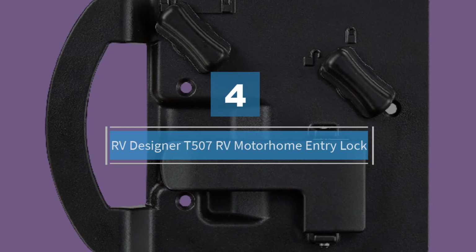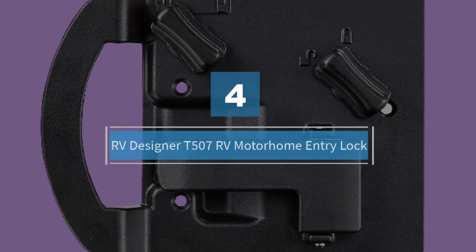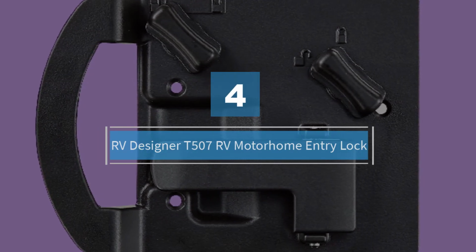Number 4. RV Designer T507 RV Motorhome Entry Lock.